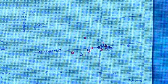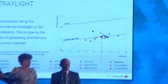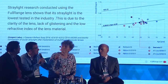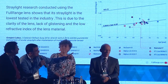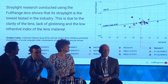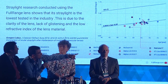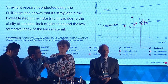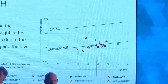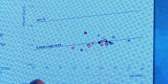Yeah. If we see that graphic, and we follow the lower black line, it means that if we implant a lens, like the restored lens, the dark black ball, in a patient younger than 55 or 57 years old, we are going to be above that line. So we are inducing damage to the quality of vision in that patient. That's why this graphic is very important.